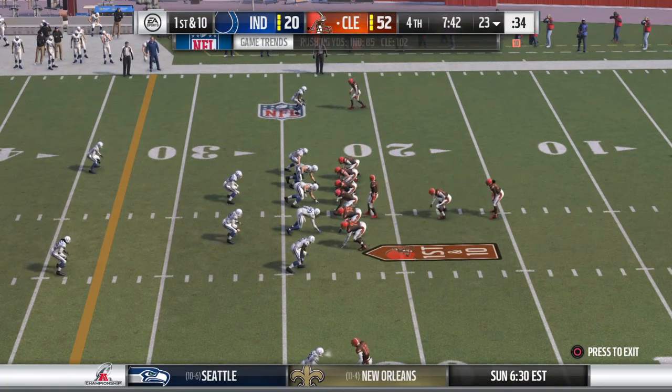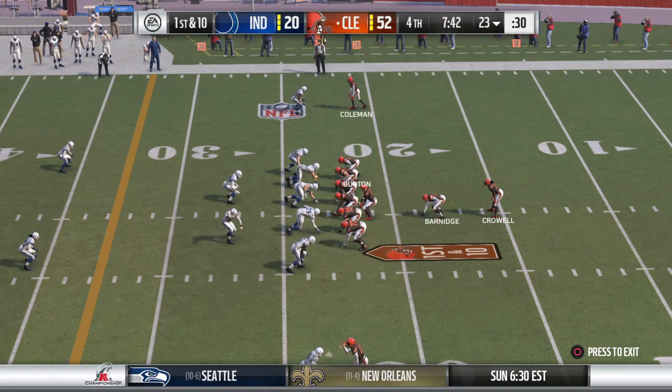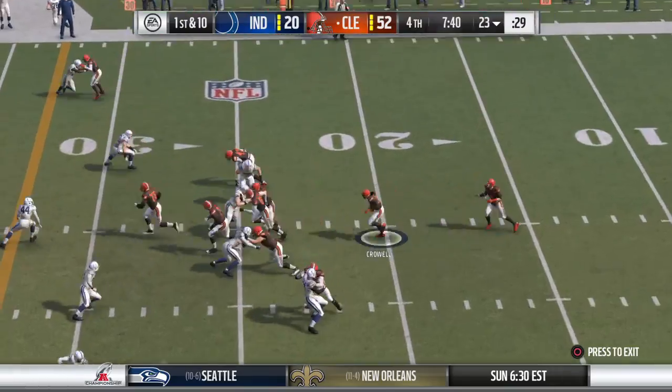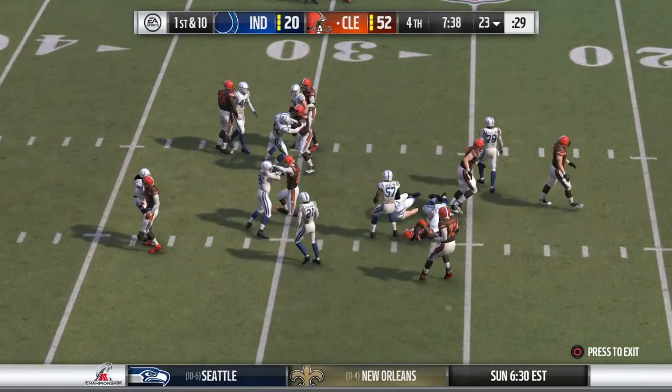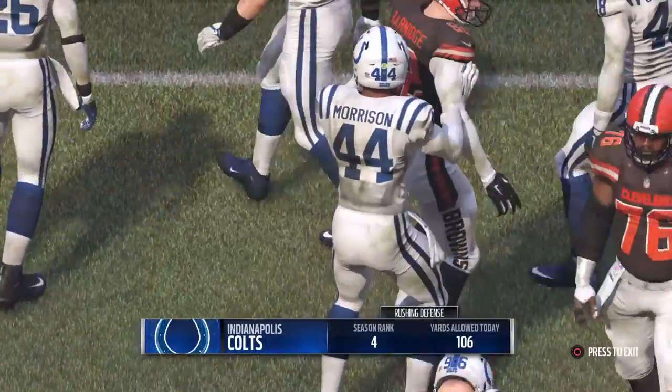You look at what you've called before, realize it hasn't worked, so go to something else. And maybe you try and find one of those special plays from one of your better players, and maybe try and hit something big and get things going in the excitement area. Yeah, give him 4 yards there. It'll be 2nd and 6.